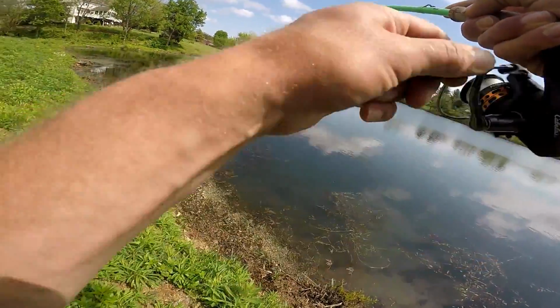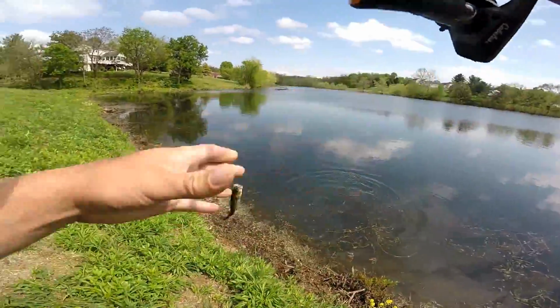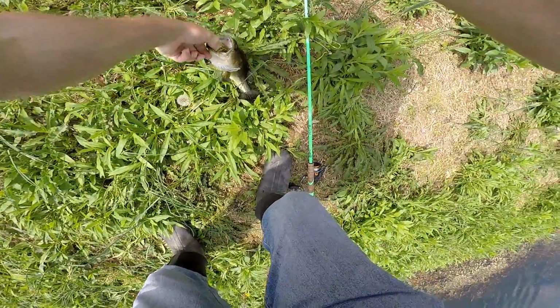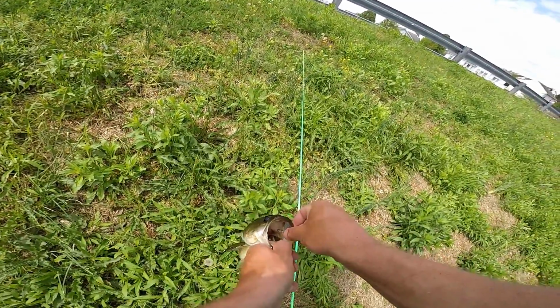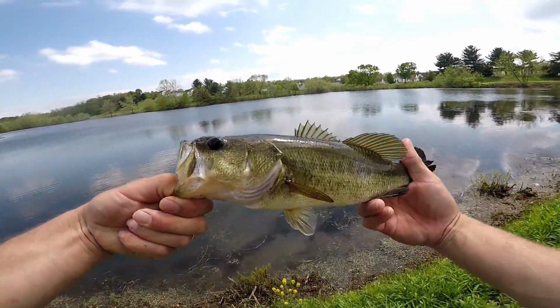There he is. Got him. Yeah, a little bit better, like we had earlier. There we go. Not a bad fish. Better than them small ones.